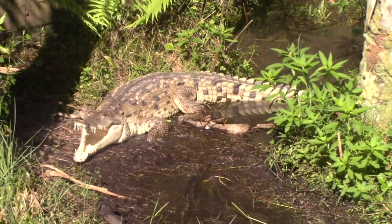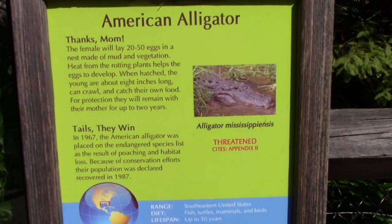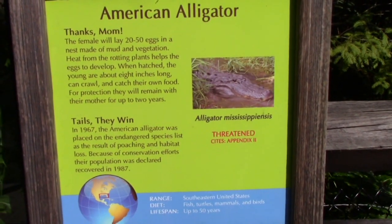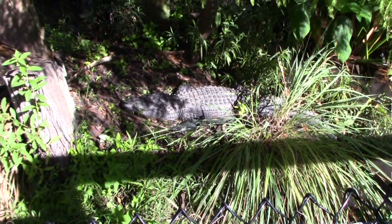Well, kind of cute. And of course, we got an American alligator. Florida has many, many alligators. Pretty much any body of water that is fresh water might have an alligator in it. A little smaller alligator.